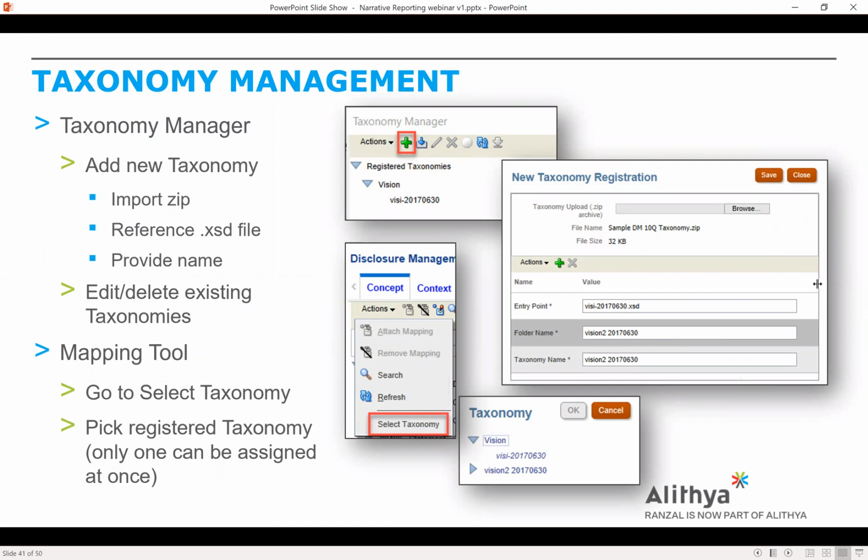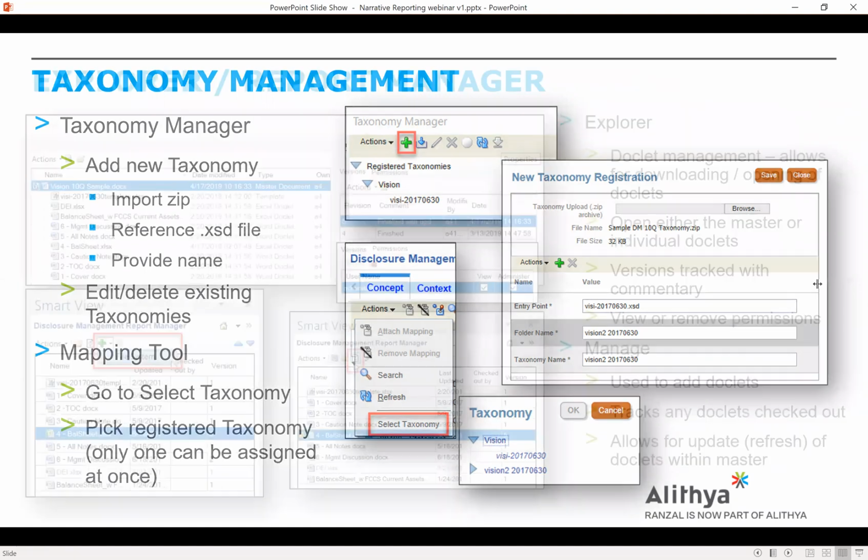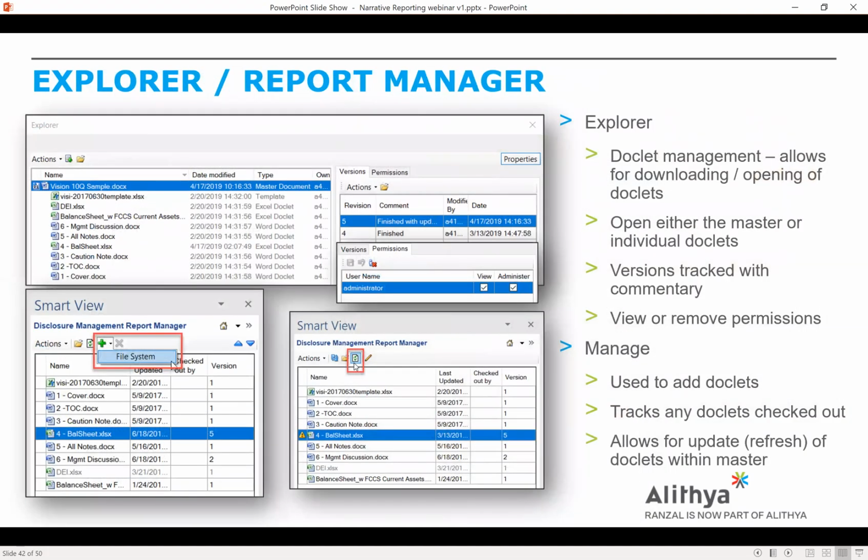So there is a Taxonomy Manager. This allows you to either add new taxonomies, edit or delete them, and then use the mapping tool to actually select the taxonomy. You can only use one at once. And then within the Explorer, this allows you to manage all of your doclets. You can see that in the screenshot at the top. You've got all your Word and Excel doclets that are used as part of the submission. And then you can refresh those. You can view or remove permissions. You can look at the versions and use commentary to track them. And then you can update any of those doclets within the master.